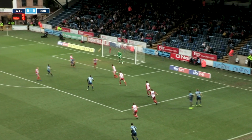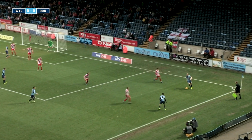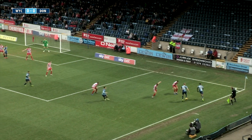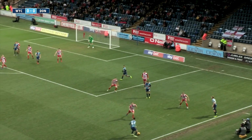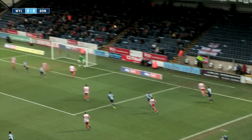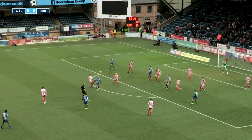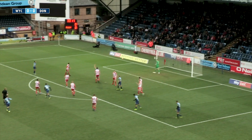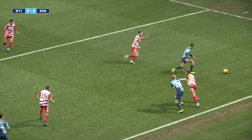Gets the cross in. Headed clear by the defence. Picked up by McCarthy. Wycombe still with the pressure. Back to McCarthy. Quick flick to Freeman. Cross is deflected. It's going to fall to Curtis Thompson just outside the penalty area, looking for his first goal for Wycombe, and the ball was deflected away for another Wycombe corner.